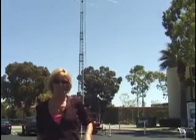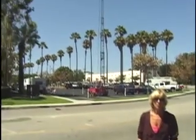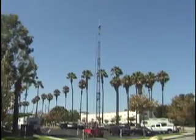You know what they say, the bigger the tower, the better the signal. In an emergency situation, what's really going to be important is the height of the tower. And you know what? It blends so well with the palm trees. You can't tell the difference, can you?